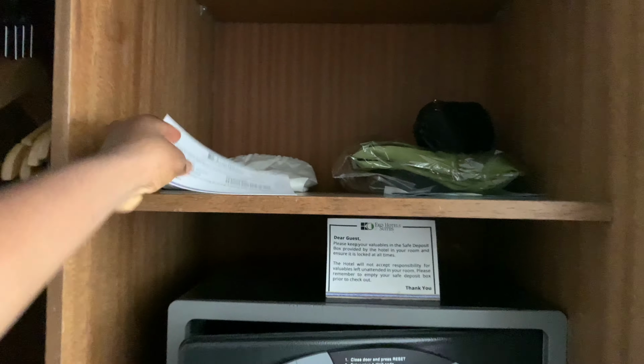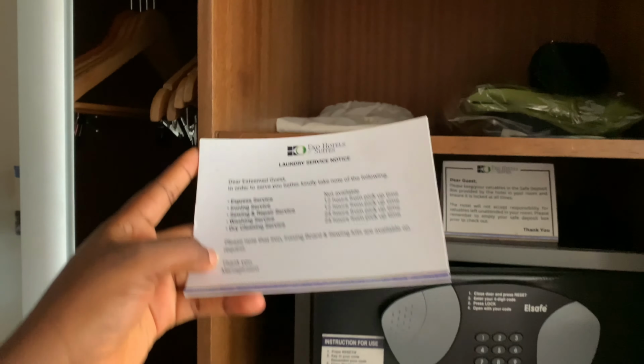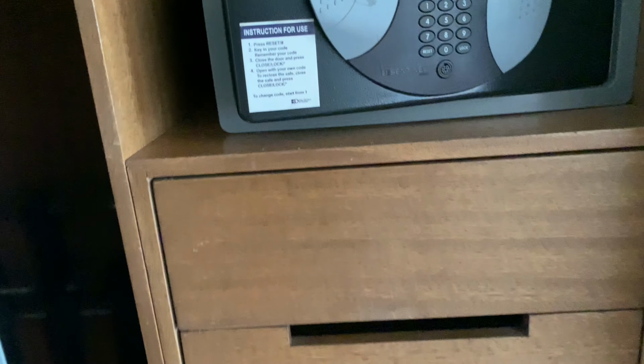Of course, the payment here is worth everything that is in the room, and this is a card to just let you know about the laundry service and all of that. And this one here has their price list and everything for ironing, for laundry basically. So that is what we have here. Up there, space here, then this, and there are some drawers here, three. 1, 2, 3, then another space. So this is really spacious for your stuff.